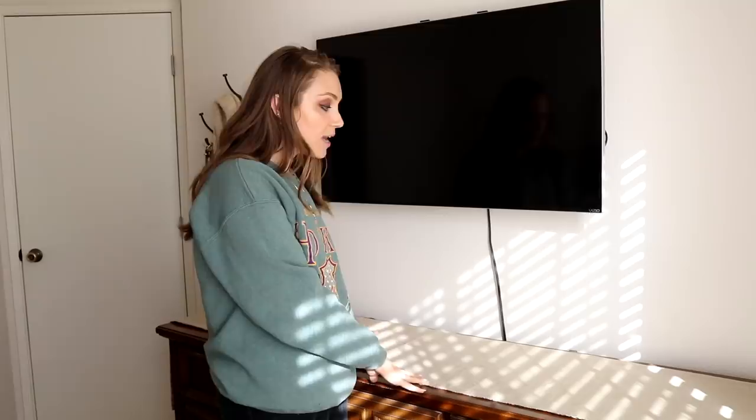I found this little oxidized pot at World Market. It was $14.99. I hope they have a larger size, because I actually need a larger one for the plant that I bought that's really beautiful. So don't kill me, we will get a bigger pot.